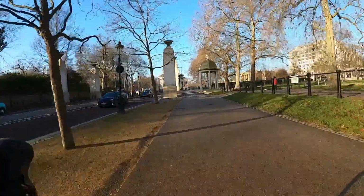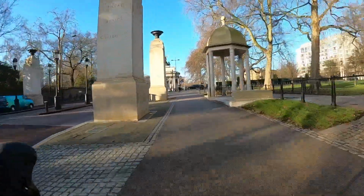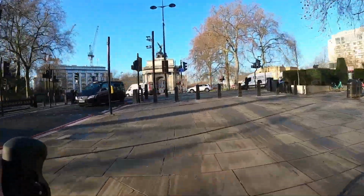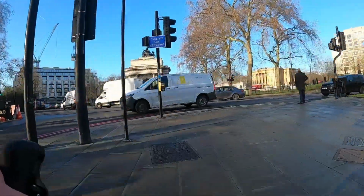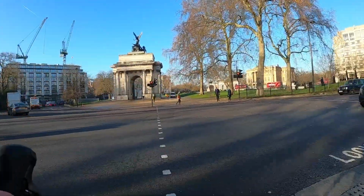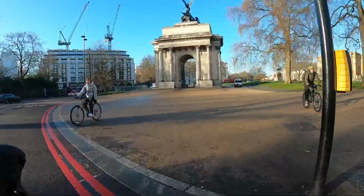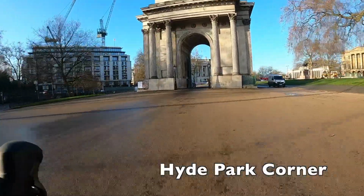So as a result, you will often find on busy tourist days people quite reasonably walking in the cycle path because they missed the small cycle symbols at the top there, or you might occasionally even see people cycling up the pedestrian path, which is less good.